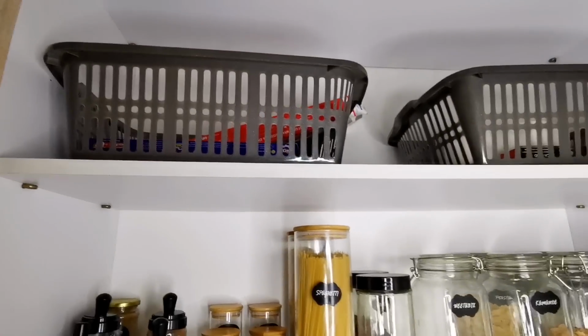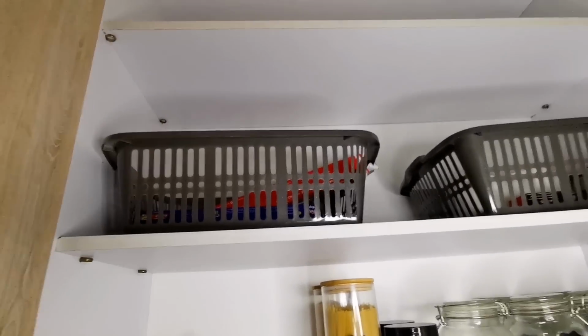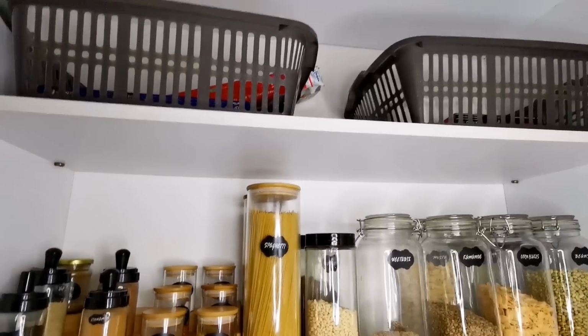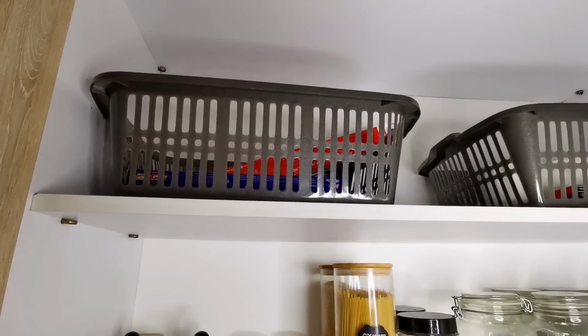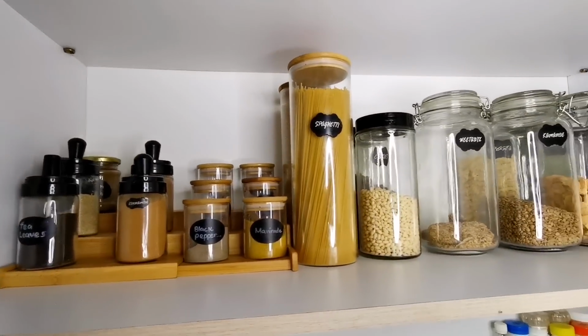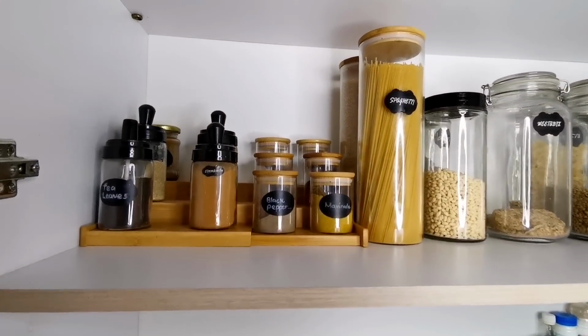Take you through those baskets. Of course, I got them from the supermarket. Those ones we store extra toiletries over there, tissue paper, toothpaste, cling film, and all that. That's what I've put over there. Then you come to this layer, which is definitely my favorite.